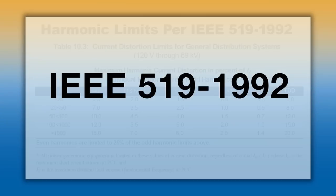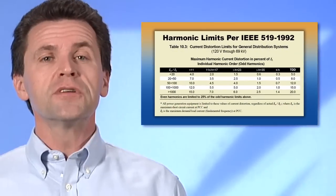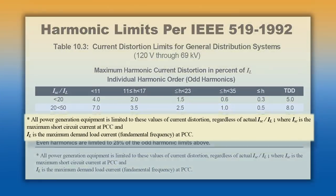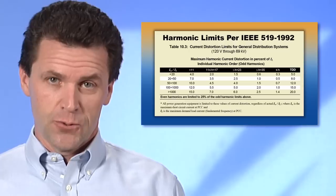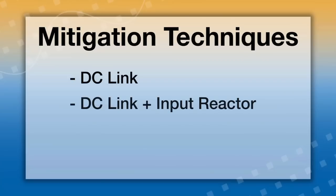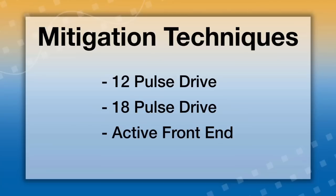IEEE 519 is often used and sometimes misused to establish acceptable TDD levels. It is intended for the utility customer interface, but the same levels are also applied within manufacturing facilities. Selecting the point of common coupling at the input of the devices makes analysis simpler, but it can result in unnecessary costs. By doing this, we can end up mitigating an issue that isn't actually an issue. Now, there are a variety of mitigation techniques to choose from. A standard 6-pulse drive plus DC link reactor, an input reactor, or a combination of DC link reactor and a small 1% input reactor. There are 12-pulse drives, 18-pulse drives, and active front ends.